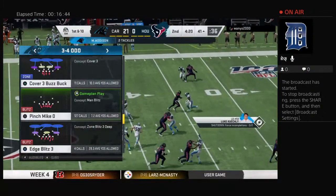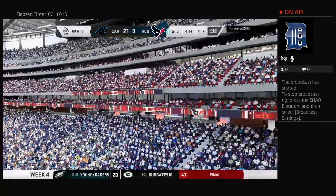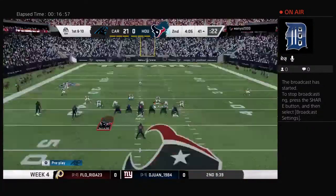2nd and 2 is prime time for a little bit of a gamble, isn't it? Open up the playbook, go play action, toss that bad boy deep. But in this situation, go ahead and give it to your back. Let him pick up a first down. Keep the sticks moving. This offense finding its legs now.